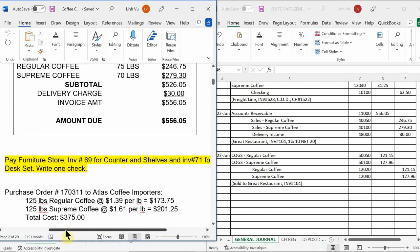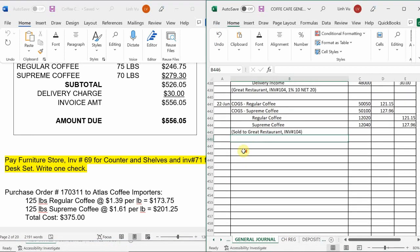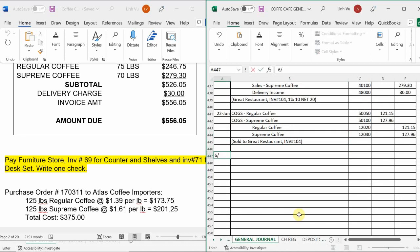So how do I go ahead and record this? Well, we're going to work with accounts payable because we're taking it out of that. So we'll debit accounts payable and credit checking.